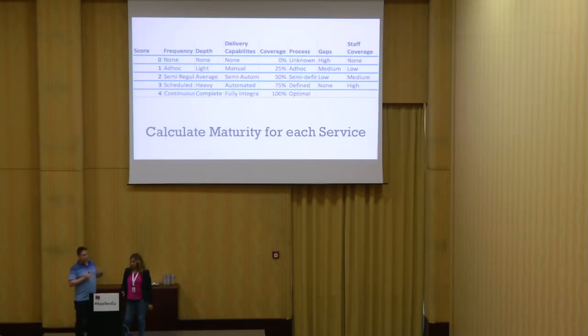Then we came up with the delivery capability, like how do we actually deliver the service? The coverage, and that's enterprise-wide, how much do we think we've got covered? The process. It's amazing, sometimes there's no process defined. Do we even know what we're doing? And then a very subjective one, gaps. Do we have gaps in AppSec? Are they huge? Are they small? And then finally, the staff coverage. Do we think we have enough people to do the work? It's just a very rough estimate of where things are.